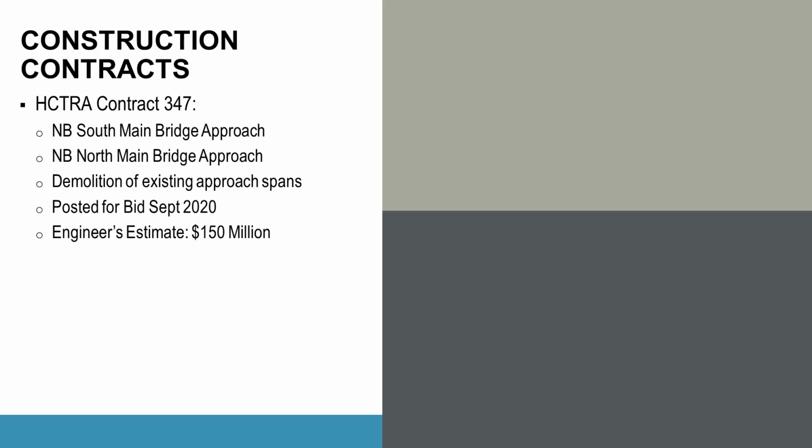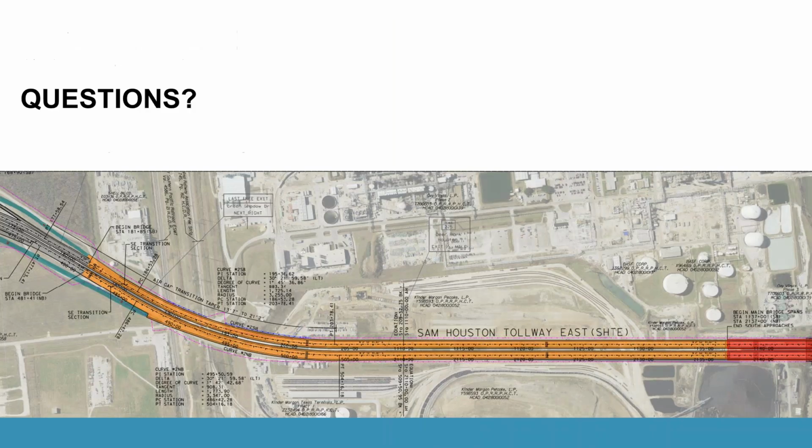The last contract is going to be the northbound bridge approach spans, because the main channel span is all in that first big contract. So just the approach spans on the northbound, including demo of the existing bridge. And that's expected to be posted for bid in 2020 with an estimate of $150 million. So I don't know if we have time for questions, but that's what we got.